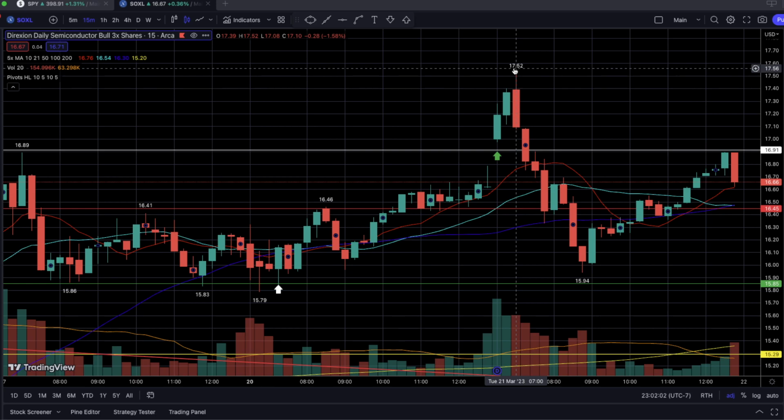And so the only perfect thing in my perspective was that I was disciplined enough with my initial game plan as I entered with my initial entry at $16, held through, and then exited right at my initial target of $17.